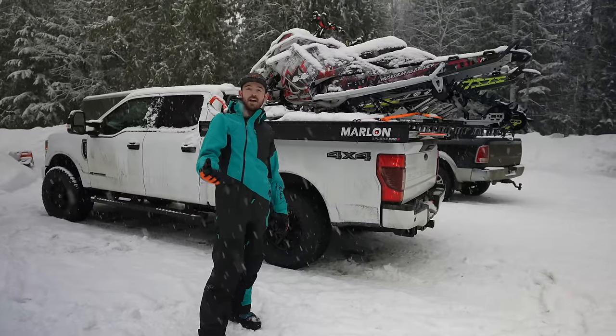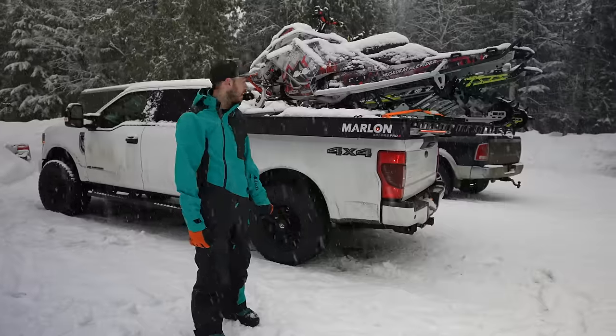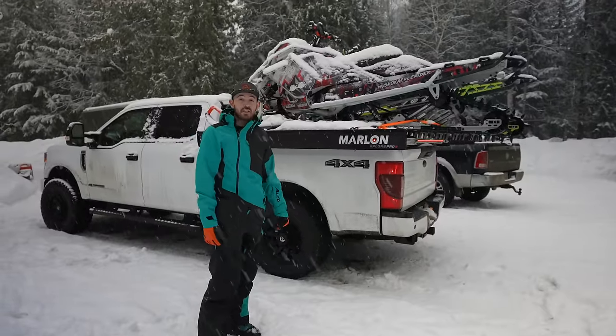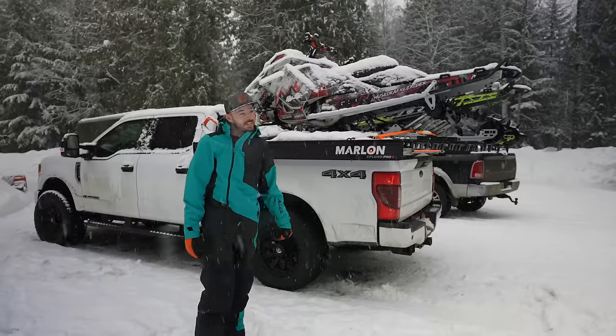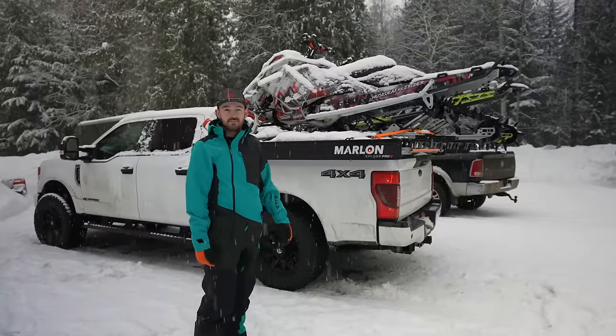I'm sure everybody on the internet has seen that video that was posted a couple weeks ago where the guy launches his sled on top of the truck. Looks like he pretty much knocked himself out, and the sled destroyed the truck. It's quite the video. Hopefully the guy's all right, and not to embarrass him any further, but.